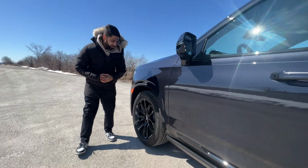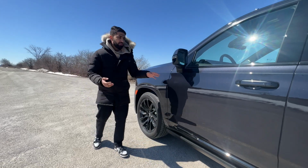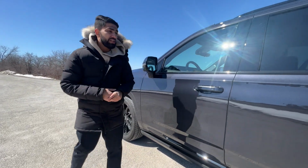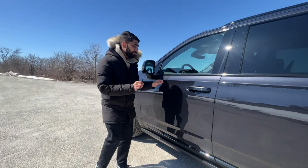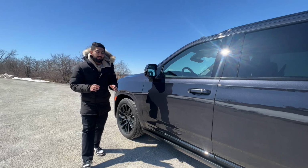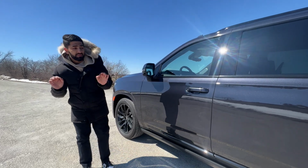I personally would get the rims blacked out as well if I had the choice. We've also got a galactic gray metallic paint for the Escalade that I have this week. Looks really nice. You can see how nice of a paint job it is. You can see some of the particles actually shining in the sun. Whoever spec'd this out at Cadillac Canada, look, they did a very, very good job.